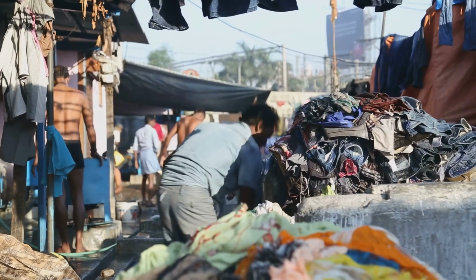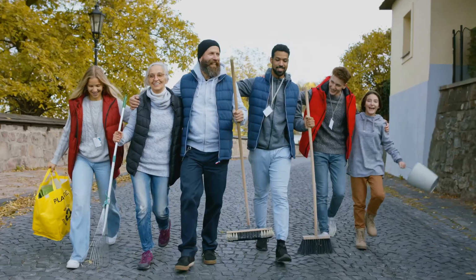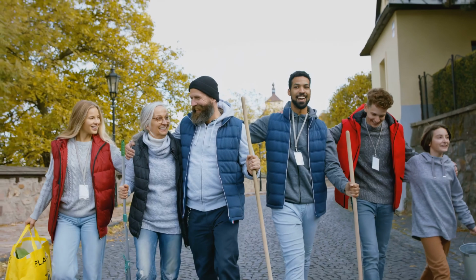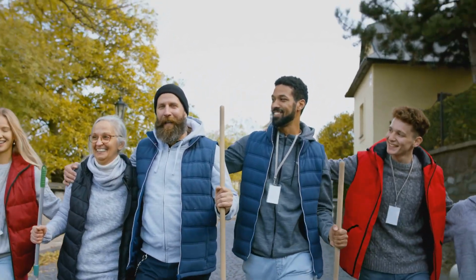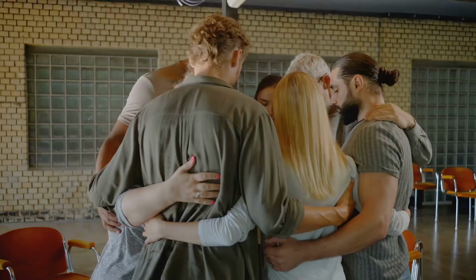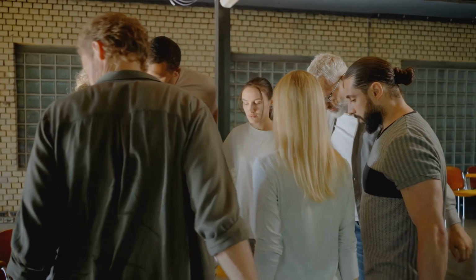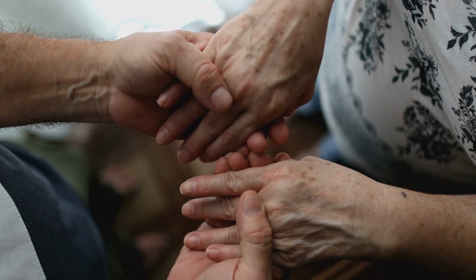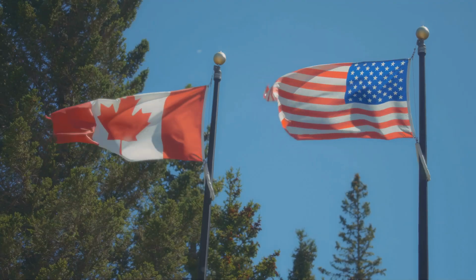The residents of Derby Line and Stanstead understand that life on the border is not always easy. It requires a certain tenacity, a willingness to embrace the unexpected, and a deep-seated belief in the power of human connection to transcend political boundaries. Their story is a testament to the enduring spirit of humanity, a reminder that even in a world often divided by differences, there is always hope to be found in the shared experiences that bind us together.